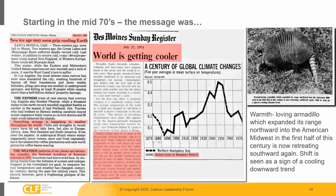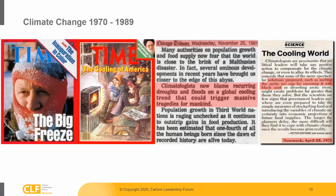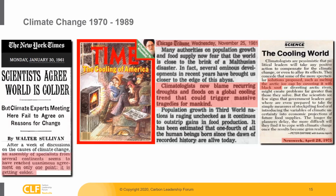But keep in mind, this was in 74 and in the 80s. And this was also from that time. I will spare you the details here, but it was talked about the big freeze. And here, this is what I like. There was a consensus at that time in 61. That consensus was that scientists agree that we are at a turning point and it will get colder.